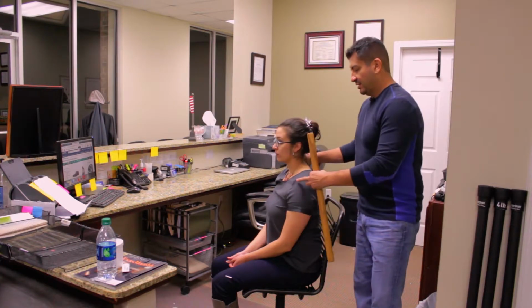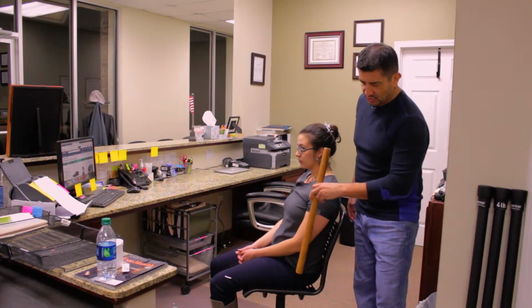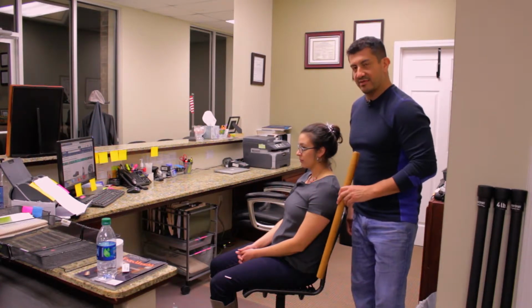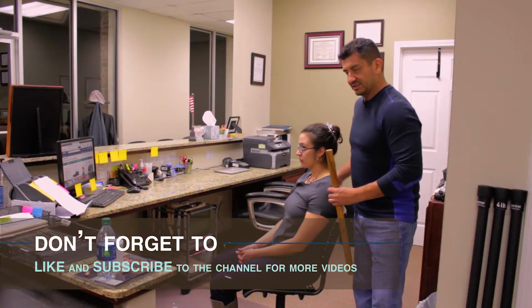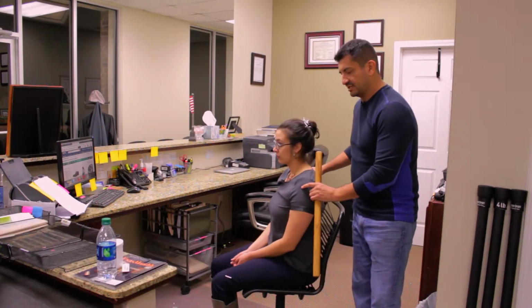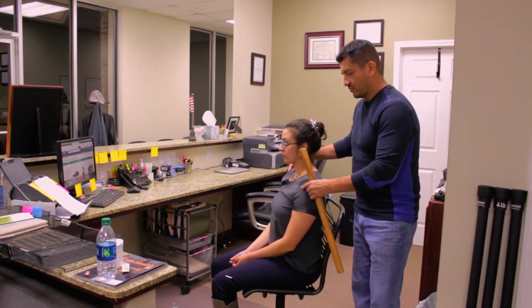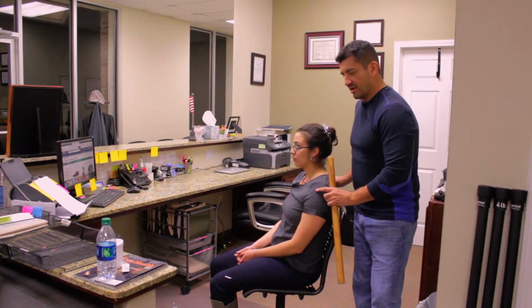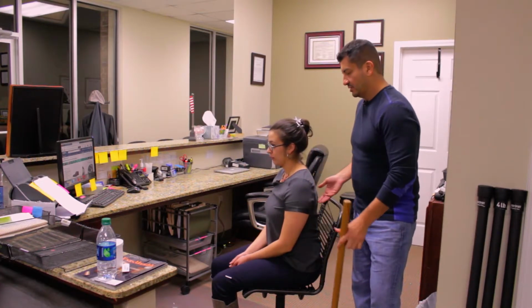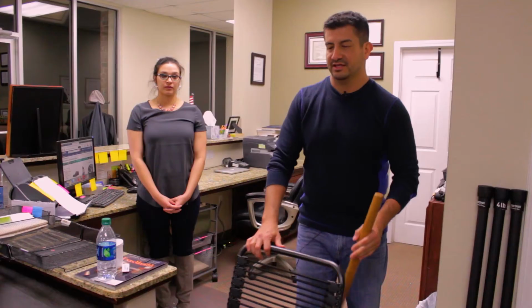Now, if she were to lean back and use the backrest, she's no longer in that proper alignment. So this is okay for short periods of time when she gets tired from being in this upright posture. This is where you want to be. It's okay to rest here, but come back to this. Now, go ahead, come on up. Now, while this is a nice looking and comfortable chair, it's not the ideal chair to be in the entire day.